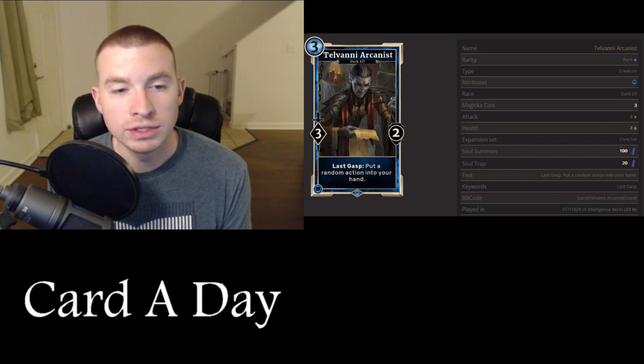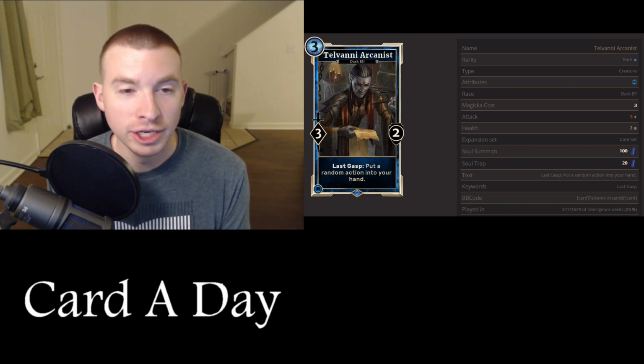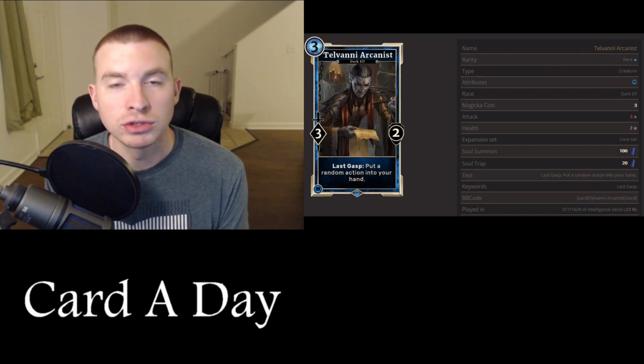Now the text reads, last gasp. Put a random action into your hand. Now that's a good feature, especially if you're playing an action mage deck or any type of action-heavy intelligence decks or combo decks. Because as you may know, as an action mage or a mage in general, having extra actions in your hand can really mean the difference in the turn or even the game for you. Maintaining that board control with an extra action is great.